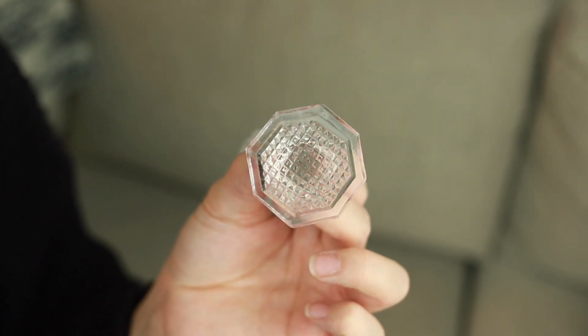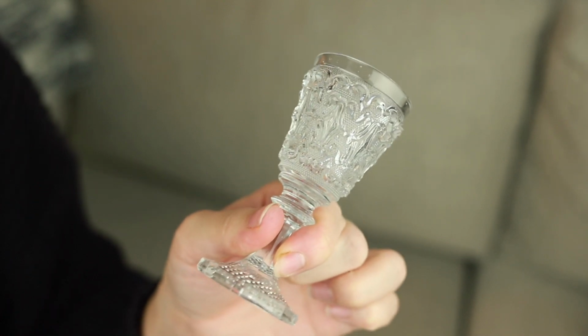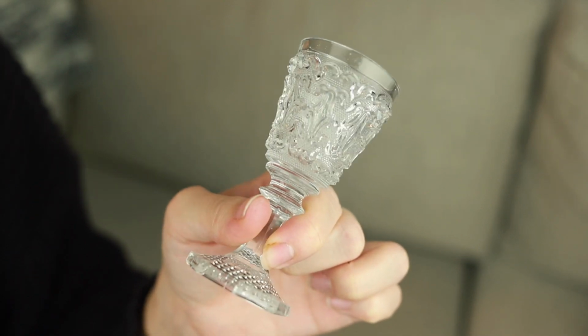A couple of them are a little bit chipped, but I'm not too perturbed by that because look how beautiful this design is. I feel like you could drink a variety of things in this. Get a little aperitif, a little bit of port, a little sherry. Yeah, there's a lot of uses for this little guy.